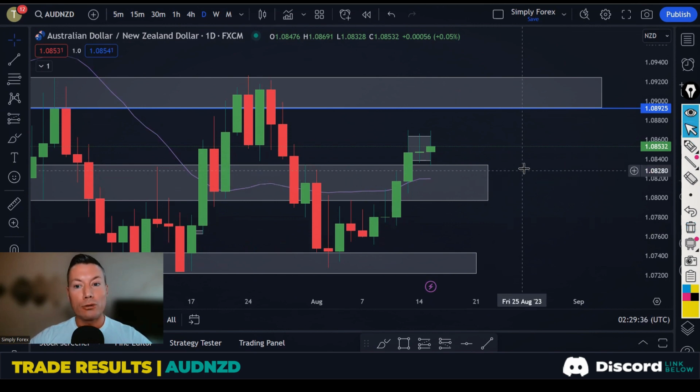So, guys, those were the two trade ideas from yesterday. I'm in them both. Let's see how they pan out. Let's look at today's trades now.